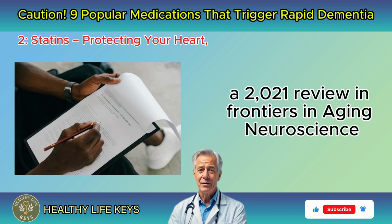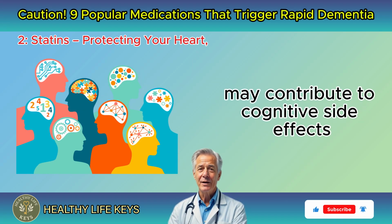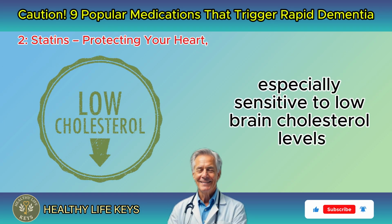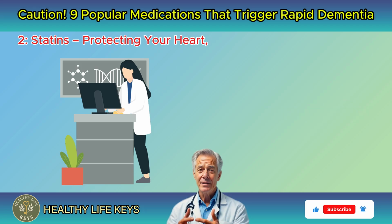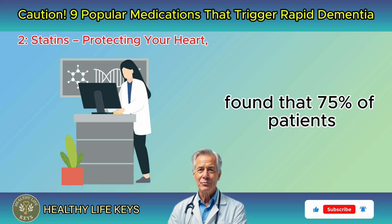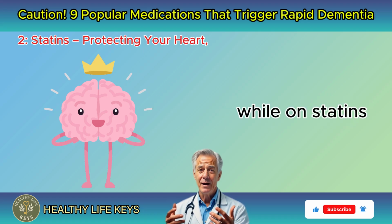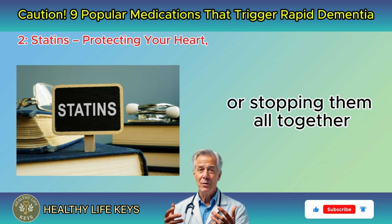A 2021 review in Frontiers in Aging Neuroscience noted that statins may contribute to cognitive side effects in individuals especially sensitive to low brain cholesterol levels. Meanwhile, a pharmacotherapy study found that 75% of patients who experienced memory problems while on statins reported improvement after switching medications or stopping them altogether.